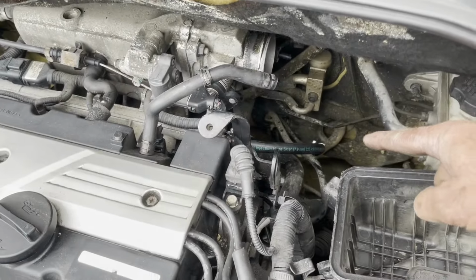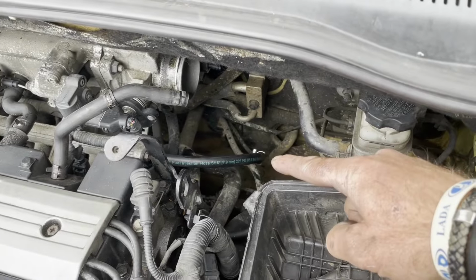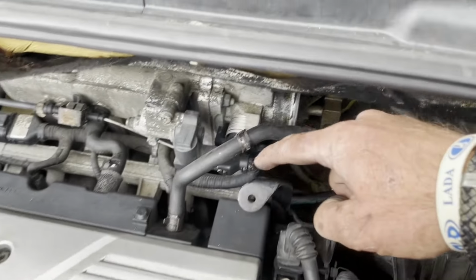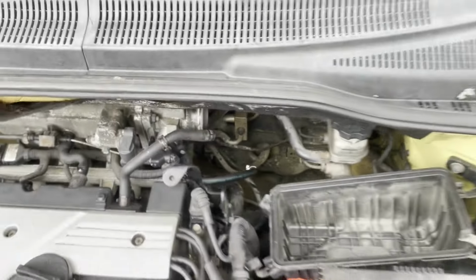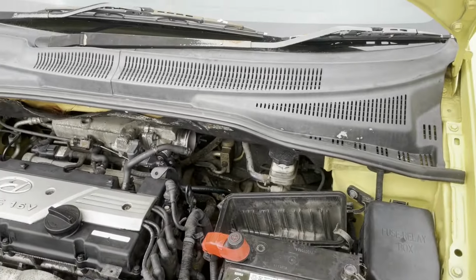Alright, so all I've done is use the breather line. So there's the hose there and it comes along and into the rail in there with a hose clamp, right? And then what we're going to do now is try and fire it up.